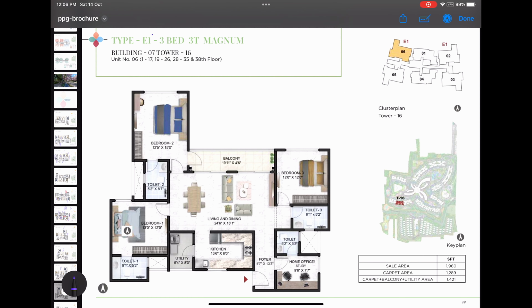The smallest among the 7 types is E1 with 1960 square feet of sale area and 1289 square feet of carpet area. You get a good foyer that provides privacy. You get ample space here to decorate your foyer. Immediately on your right side, you get the home office. You may provision a door here if you want to have privacy from the customers visiting your home office. You can decorate both walls of the alley.